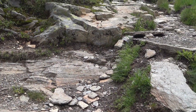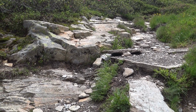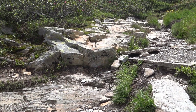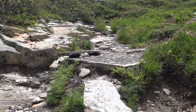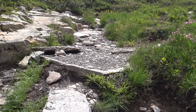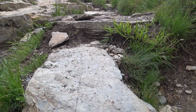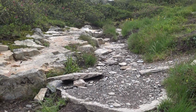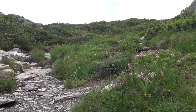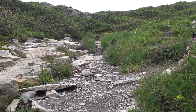So I'm hiking over to the Aiguillette de Posettes, the small needles. And as I go, I can tell that I am walking across old Iapetus Sea remains, because here I have lots of shales, metamorphosed muds that form at the bottom of oceans and have been pushed up here by the continental collision between Africa and Europe.